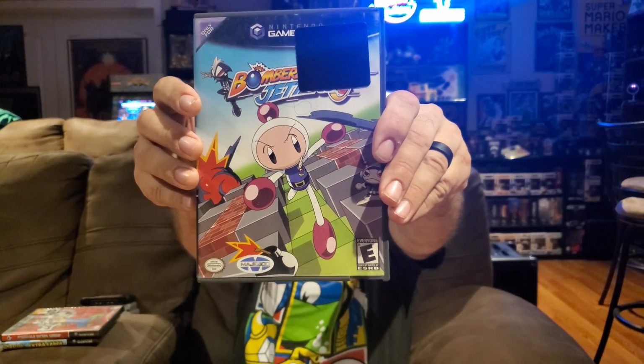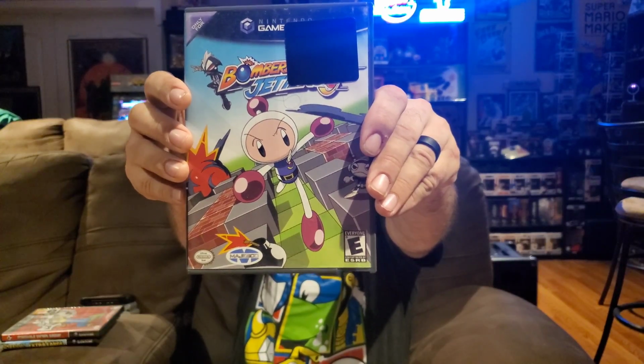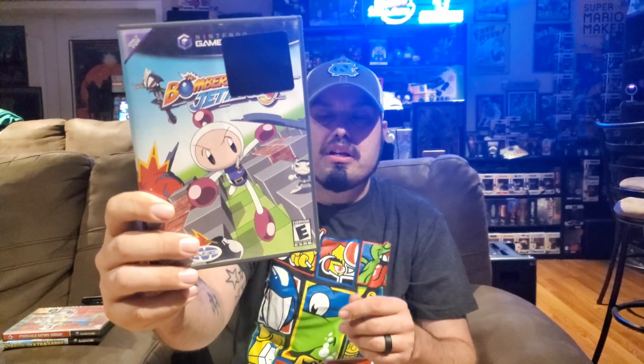I can already tell I'm going to like this one too. This is a game I've been wanting for a while. So yeah, we have Bomberman Jitters on the Nintendo GameCube. And this looks like it's in a real GameCube case too. This is a Bomberman game that I've been looking to pick up for a while.